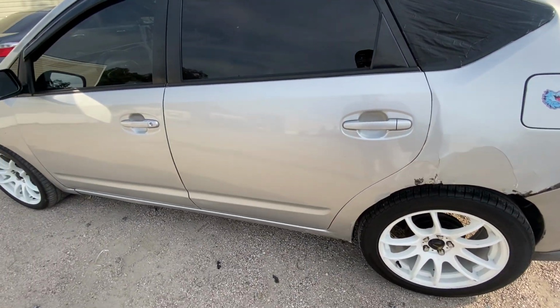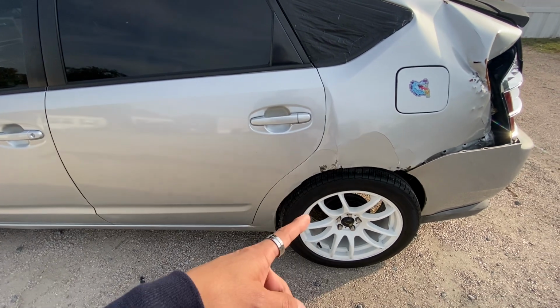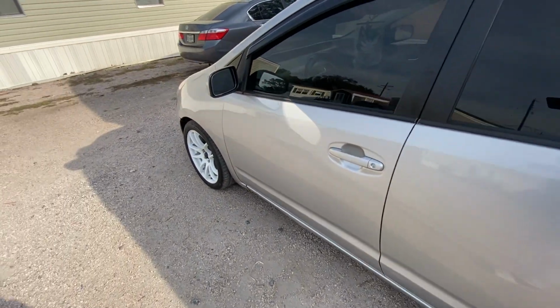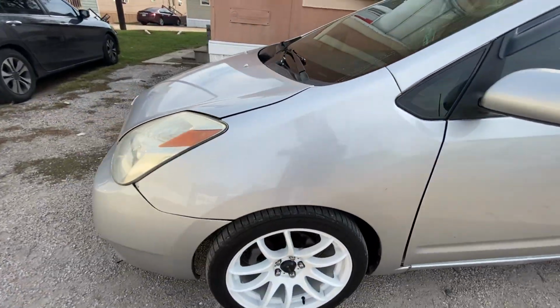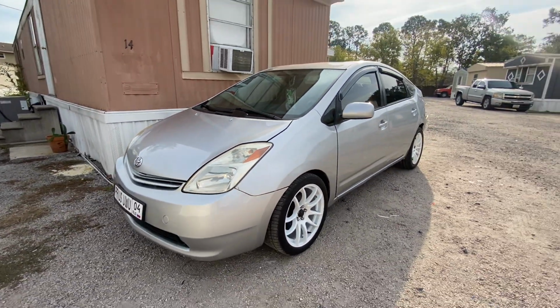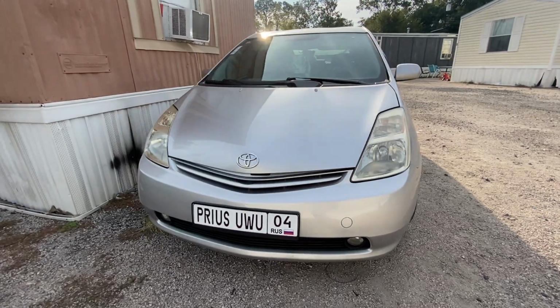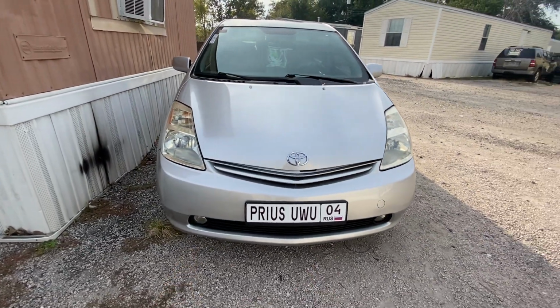the new updates. Obviously, I'm still looking for the elusive 17-inch alloy 3rd gen Prius wheels and a few other things here and there. But other than that, the car looks amazing. It always looks good, and I always keep it clean. I'm also going to be upgrading the plate.